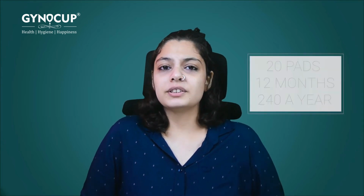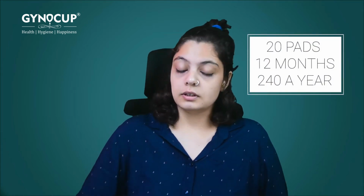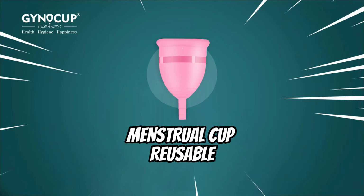And we all know in one period cycle, we need around 20 pads or 20 tampons. So effectively, in a year, we throw away about 240 pads or tampons. And then there is the menstrual cup. Menstrual cups are reusable, so technically there is no waste. However, even if you throw away the menstrual cup after using it, it takes up to 50 years to decompose.